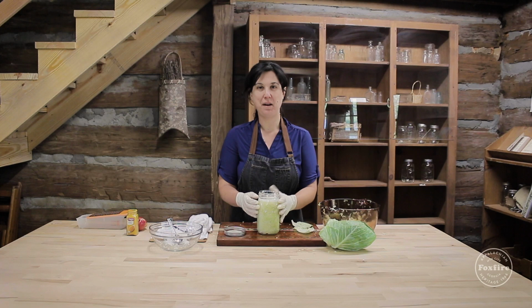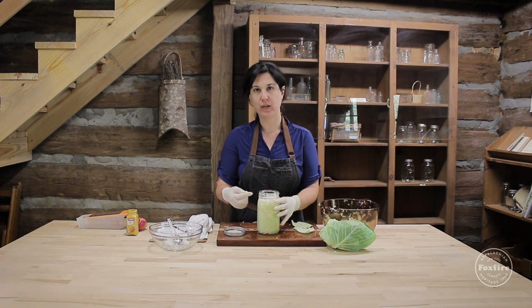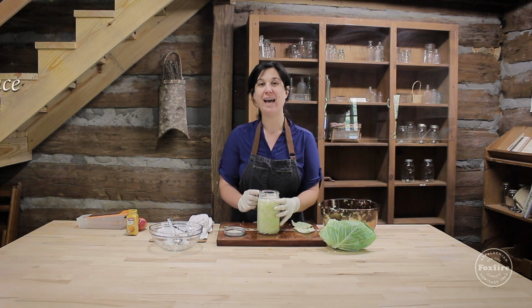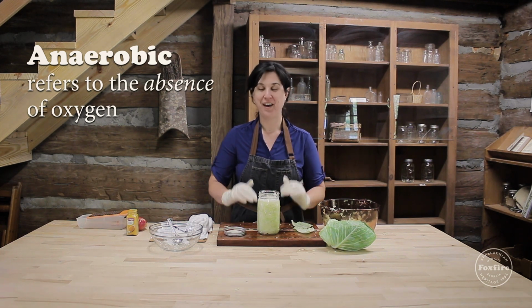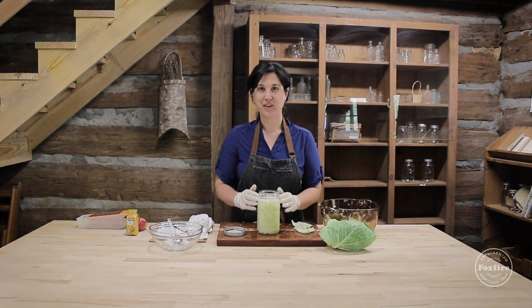Alright, I've gone ahead and packed my jar with my kraut. My brine has risen above my kraut. This is very important because lactic fermentation is an anaerobic process. They say everything is fine under the brine. So make sure you keep your kraut underneath your brine.